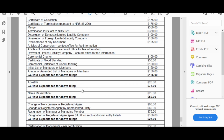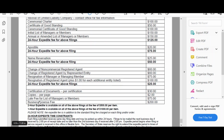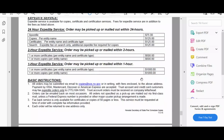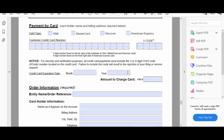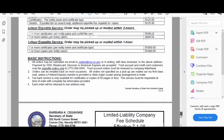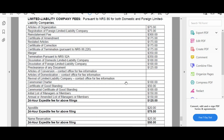If you're going to do any kind of expediting, then you're going to have to add in these extra fees here. But at the bottom, you also have to have this, the state business license fee, which is $200. So adding all that together, you're looking at $425 for the fees. So when you go up here and you're putting in credit card info, whatever the case is, it's going to be $425 is really what you're looking at just to get started. And I think that's actually one of the most expensive, if not the most expensive in the country as far as fees just to start an LLC.